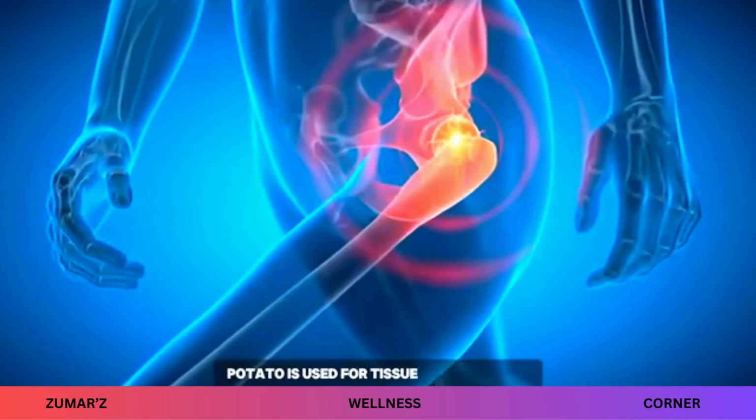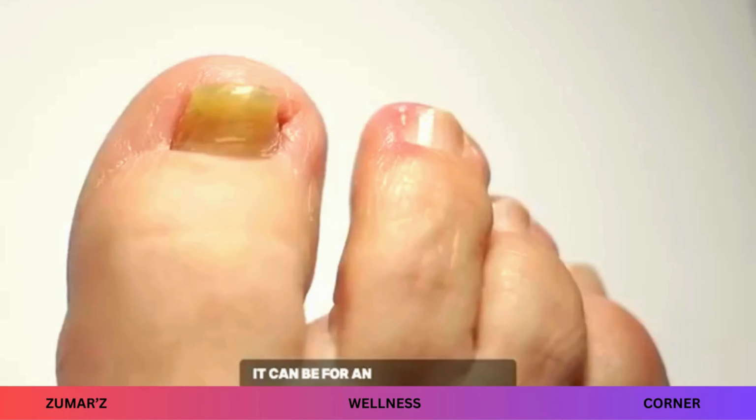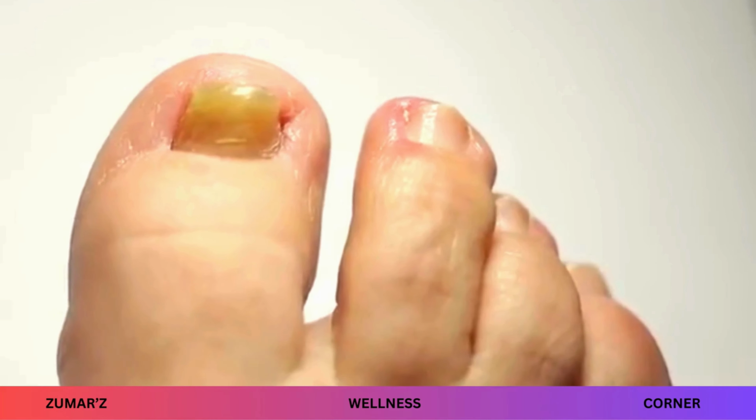Potato is used for tissue inflammation. So there's your sprained ankle. It can be for an ingrown toenail.